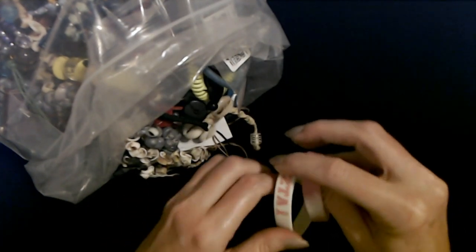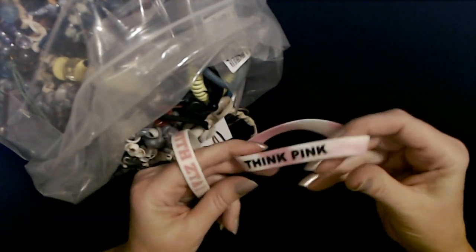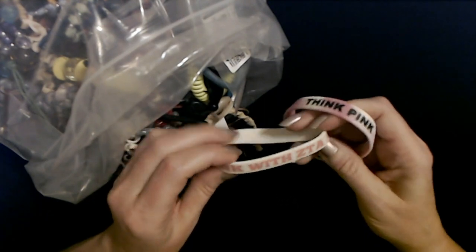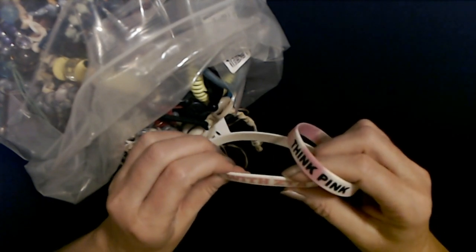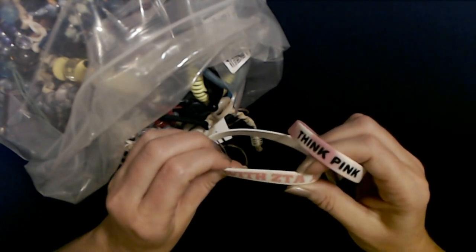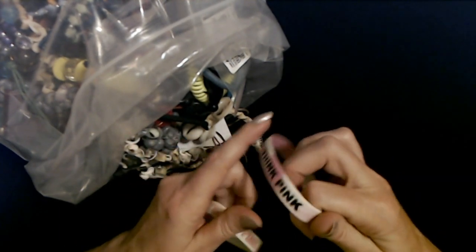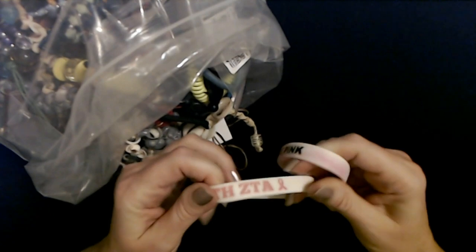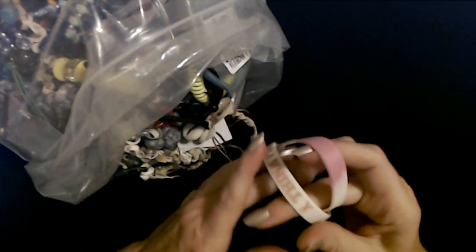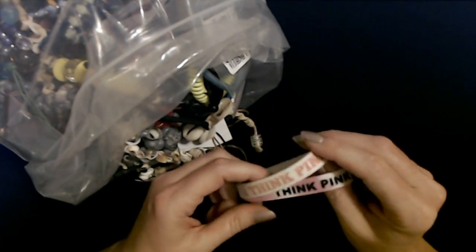The first thing we have are two silicone bracelets. Ooh, this pink one's pretty. It's kind of like a tie-dye, and it says Think Pink. Pink with ZTA. Oh, Zeta Theta Alpha maybe? It's possibly a sorority. I don't know, I was never the sorority type. I'm just guessing that might be what that is. You find a lot of these silicone bracelets in here. A lot of them are breast cancer awareness, different events and things.